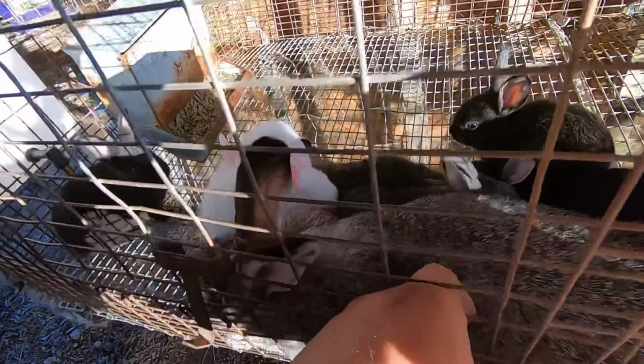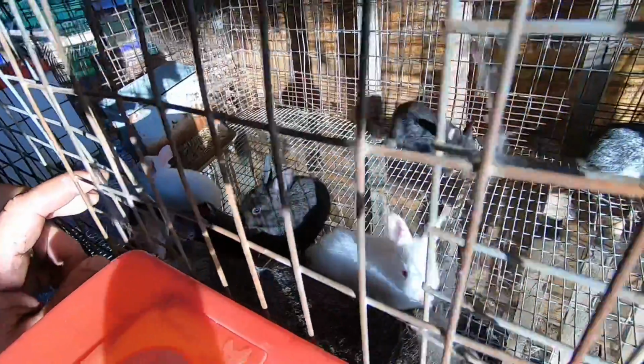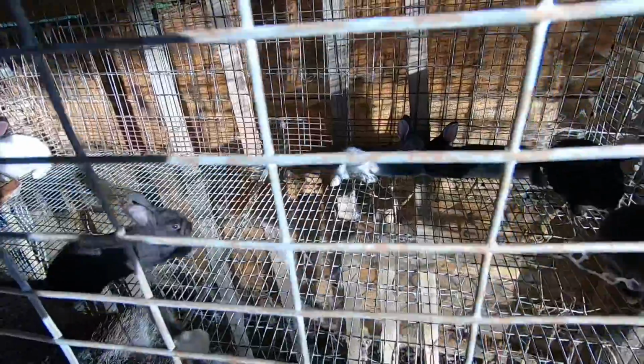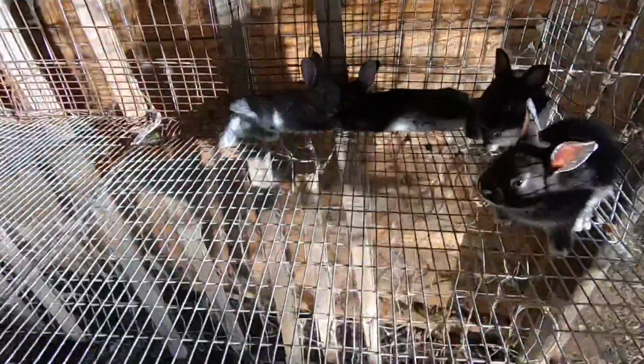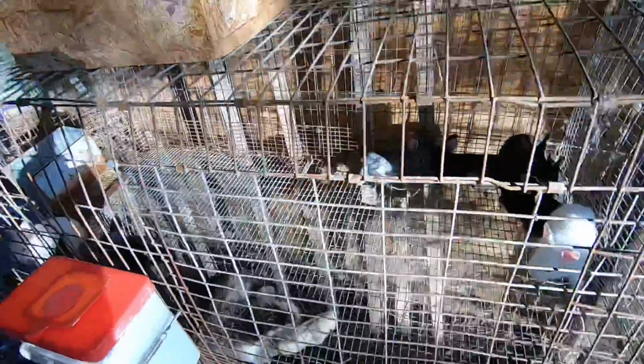Now, in this one, we got Big Mama right here, who is a good, good mama. And as you can see, in her little pen, look at her. She's got 8 babies running around in there. It's almost like she had 4 sets of twins. You see, there's a white one. There's another white one over there. They're 3, 3.5 weeks old.